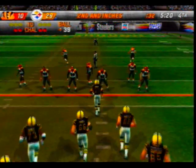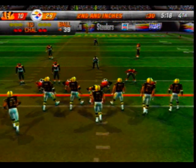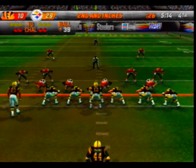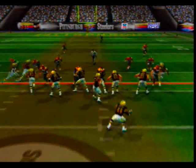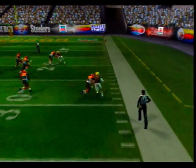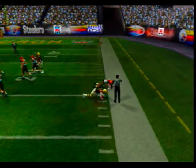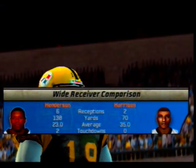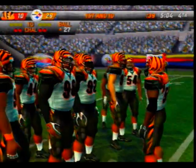Second and one coming up. Here we go. Only one man in the backfield. Dropping back, throws it right on target to the wide receiver. He's proven he's a consistent target. Yeah, especially in situations where they're looking to get first down yardage.